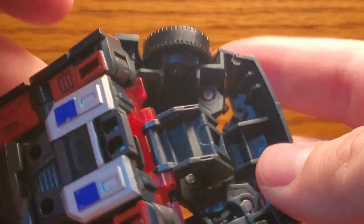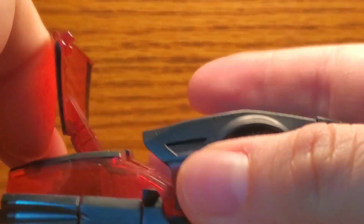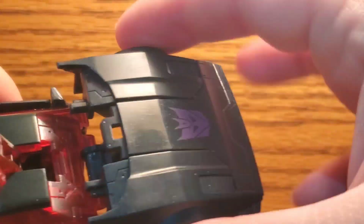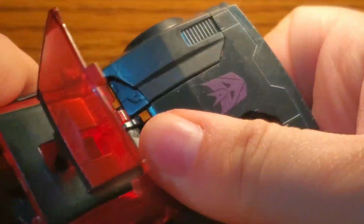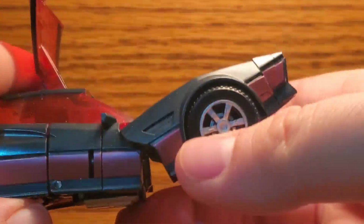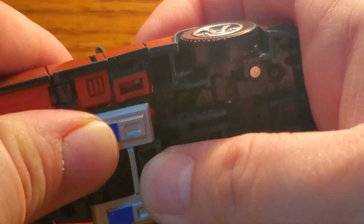But anyway, the next step in the transformation is, of course, to rotate this entire assembly at this hinge while pushing it together. You just heard that click there. Then you'll see these two pegs and these two holes right there, and you're just going to want to push those pegs through those holes so that the hood is now underneath the windshield area and can be pushed down and connected flush against the doors of the car.